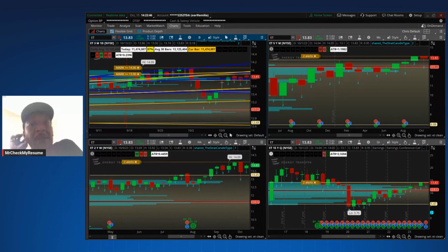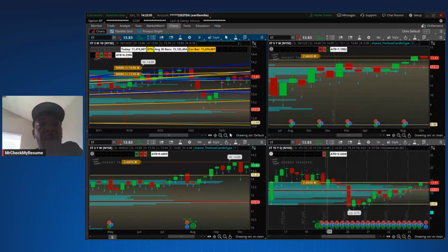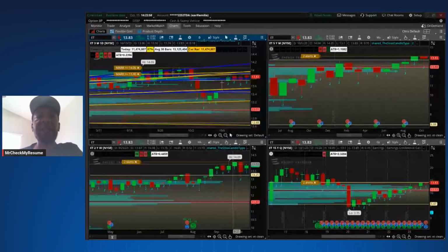We are currently 2 down in the month, so we had a failed 2 down, so we're looking to push price back above that level and take the month back green at 14.04. And then take the quarter 2 up as well. So ET is looking like a TTO right here.